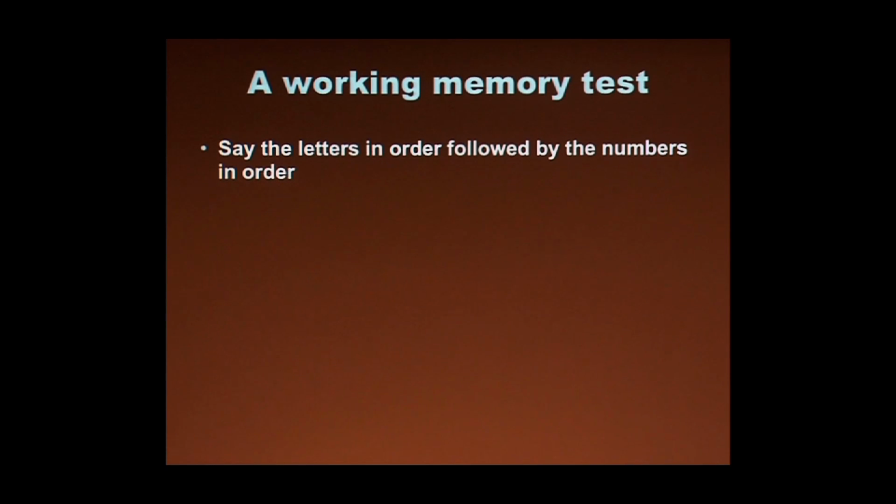F3A8. All right, good. Let's try a longer one now. All right. KW92P. All right, good. So that's a test of what we would call verbal working memory, where you have to hold online those letters and numbers and manipulate them, reorder them in your mind.